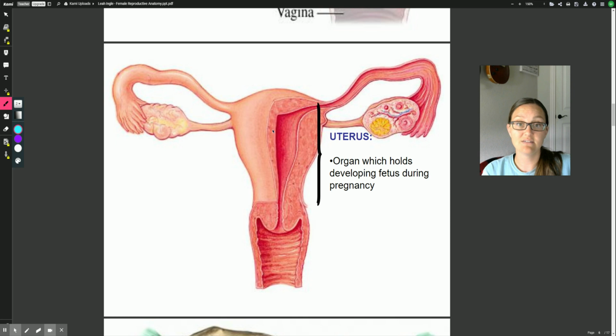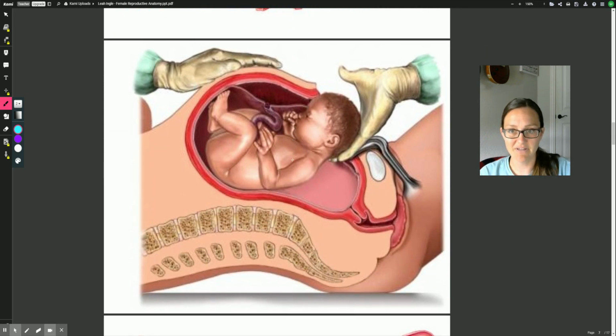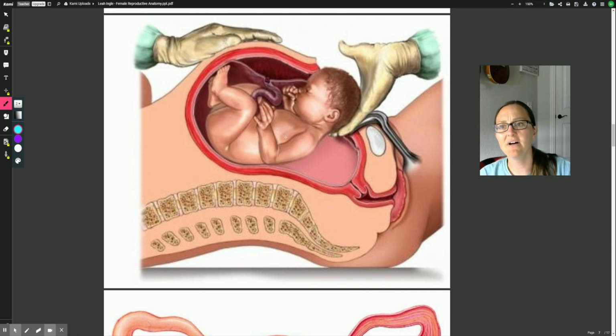So the deal is what's up with menstruation and growing a baby? Well, everything has to happen here. Now, first off, you have to attach to the uterine wall. So I think I've got, oh, it's a big chubby baby. People, I'm just saying, look at that. Just look at how big these babies are.